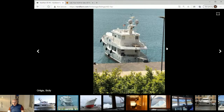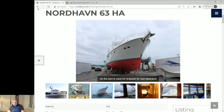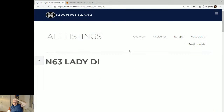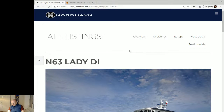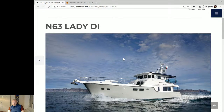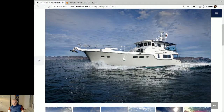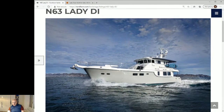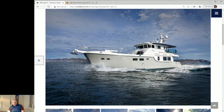Strange. Okay, I'm going to jump out of this one. I'll have a look at another one. Again, the photos are perhaps not the best. Again, for 2 million, it just doesn't blow my hair back. Not that I've got hair. Right. Look, they're nice boats, but they just don't have that classic look. It just looks a bit functional. Yeah, okay, that's taste. You can decide if you like it or not.